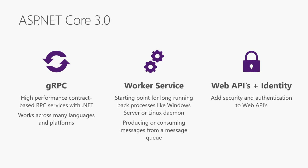The next thing is worker services. While we built great web frameworks the last couple of years, as you start thinking about microservices, you want long-running applications that handle requests and responses. And so we now have a first-class template inside of Visual Studio and .NET Core 3 that lets you build these worker services. What's cool about this is you get all the same features: the configuration, the dependency injection, all the logging, all those things that .NET Core brings are available there as well. And we're going to show that a little bit later on.